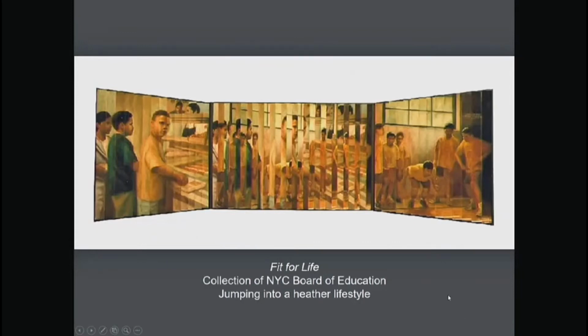This I did for the Board of Ed. It's called Fit for Life. And when I'm doing these, I'm always really, really concerned about the middle view. If the middle view doesn't have something going on, some type of clever idea, I just won't do the painting. It just won't make any sense to invest that much time in it.